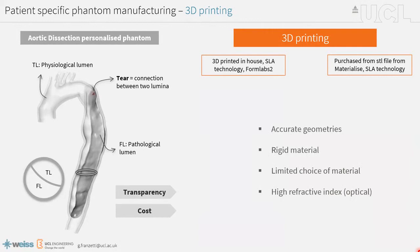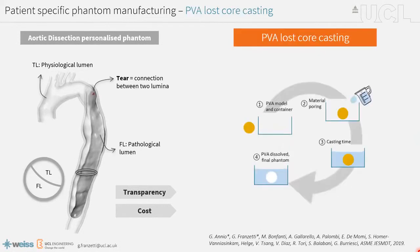So overall, 3D printing allows us to obtain correct anatomies, but in a rigid material. The manufacturing is fairly straightforward and, when produced in-house, cost-efficient. However, it is constrained by the limited choice of materials, which for us was an issue. As was mentioned in previous presentations, another very used option is lost-core casting. Being dissolvable in water and compatible with 3D printing, we investigated the use of PVA to manufacture vascular phantoms.